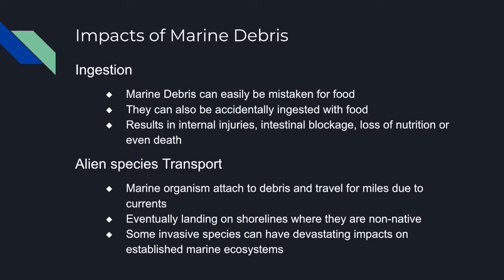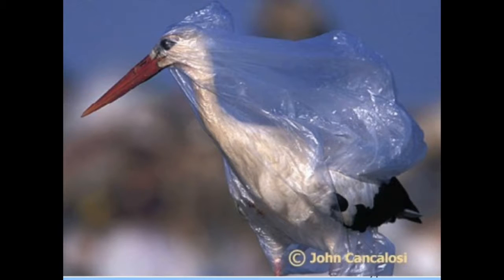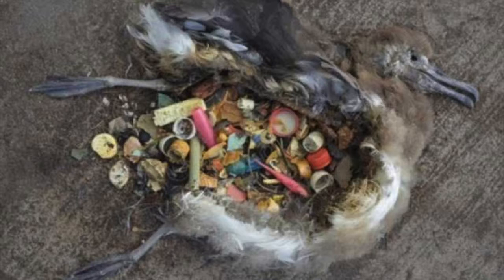The third impact is ingestion. Marine debris can easily be mistaken for food or accidentally ingested with food by marine wildlife, resulting in internal injuries, intestinal blockage, loss of nutrition, and sometimes even death. The last impact is alien species transport. Marine organisms can attach to debris and travel due to currents on them, eventually landing on shoreline where they are non-native.